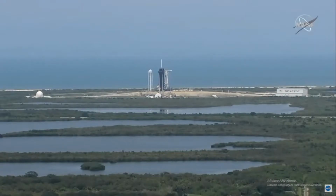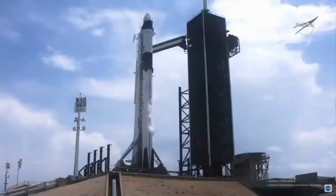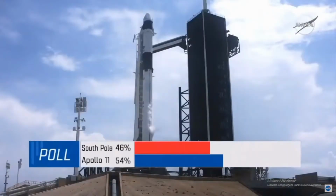If you could go to the moon, now it's not where the astronauts are going today, they're going to the space station, but if you could go to the moon, would you rather visit the South Pole where no one has been before or the Apollo 11 landing site? And it was a pretty even split. We had 46% of you say you would go to the moon's South Pole, and 54% of you would go to the Apollo 11 landing site.